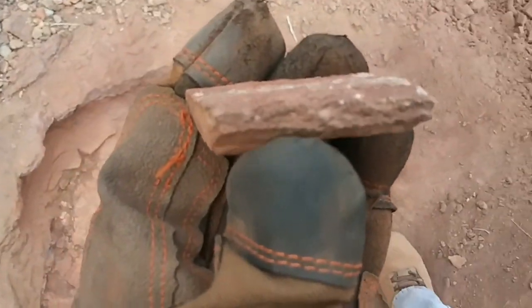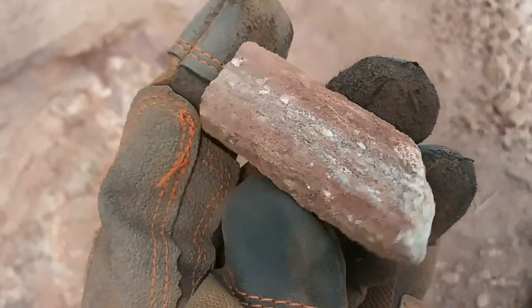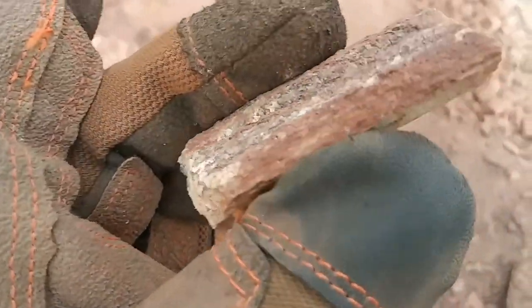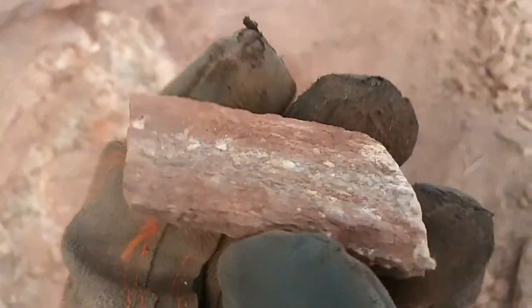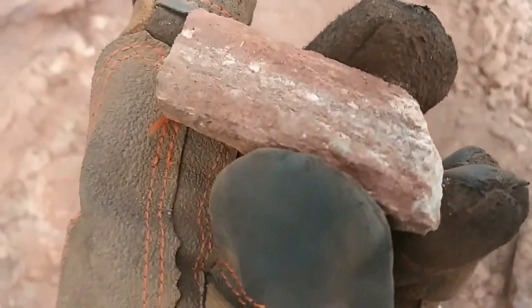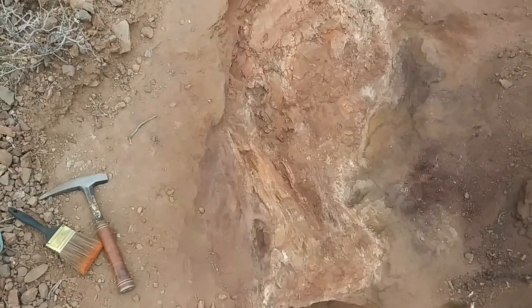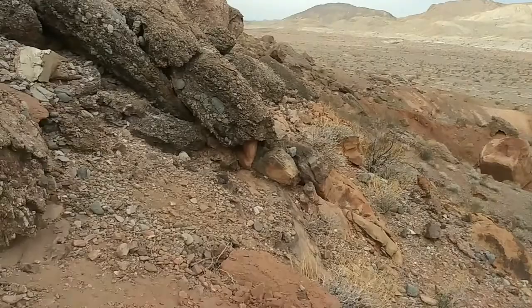Like, the sun's not out right now, but if it was, you'd see this stuff blinging. I'm gonna take some fragments like this home. I'll get them cleaned up, and then we will show you what they look like cleaned up, how crystallized they are. And I'm just gonna leave this big bad boy here when I'm done uncovering as much as I can. And it'll just be my little secret and one of my many spots out here in the southern Nevada desert.